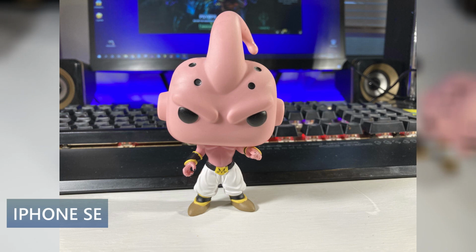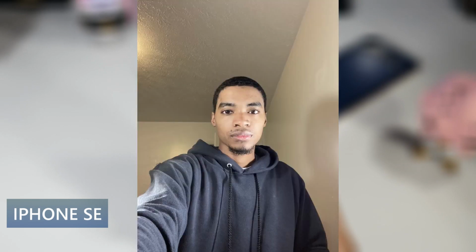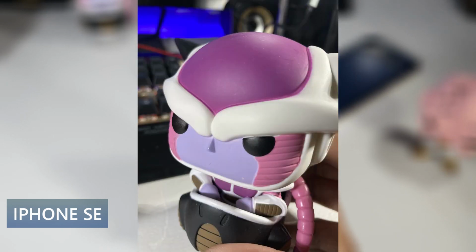You get fairly good color science, good detail with the photo. So I like the cameras on both, but it comes down to, are you somebody that's going to be on FaceTime and stuff like that, or are you somebody that really needs to utilize the cameras as far as the ultra wide, depth sensor and stuff like that? So it comes down to personal choice on that one.